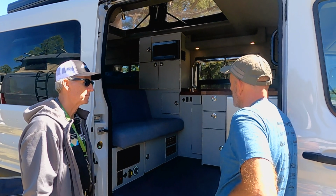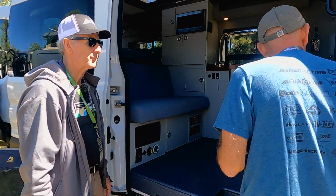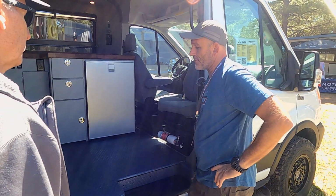What's the difference in cost between this and the Mercedes chassis? The Mercedes chassis is probably $4,000 to $5,000 more. That's not that bad, really. The thing I like about the Mercedes chassis is the cockpit. Yes, it's much nicer in my opinion. So a little easier to get in and out of.